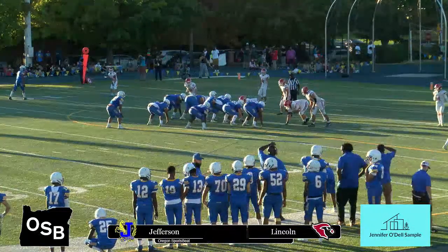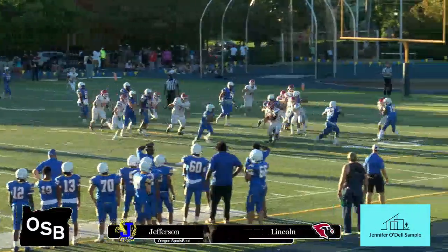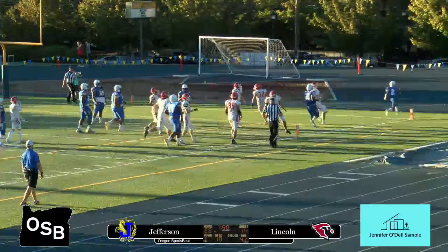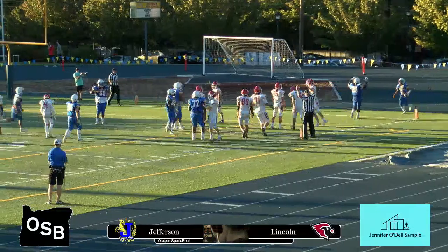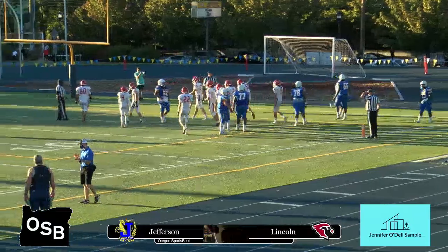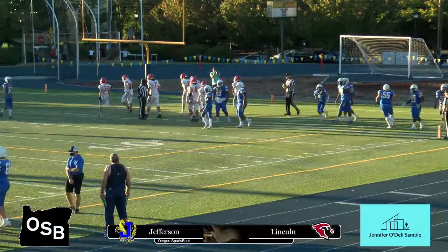They're going to keep with that jumbo package. Gates will keep it himself. Around the outside, he might have it in the end zone, and he scores. The freshman using his feet, going for 6. Touchdown, Jefferson. And it's 34-14 now in favor of Jefferson.